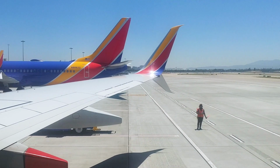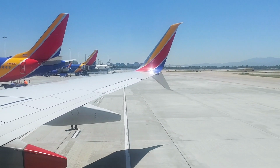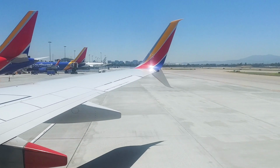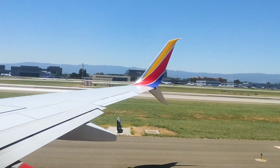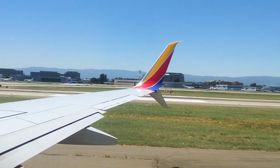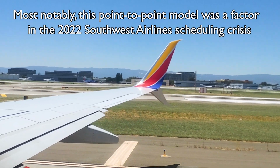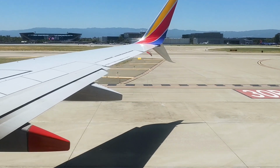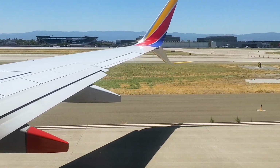Unlike many airlines, Southwest does not operate on a hub-and-spoke model. Rather, it operates on a point-to-point network, thus allowing for flights between unlikely city pairs. While this sounds really convenient, there are some drawbacks with this model. Fortunately, I can report that at no point on this flight were there any delays.